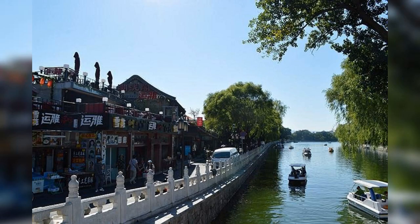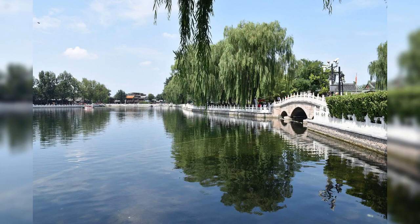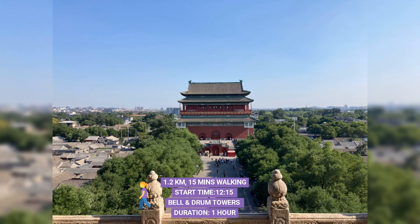Since the early 2000s, the Hutong neighborhood around Houhai has become known for its nightlife, as many residences along the lake shore have been converted into restaurants, bars, and cafes. 1.2 km, 15 minutes walking. Start time 12:15, Bell and Drum Towers.